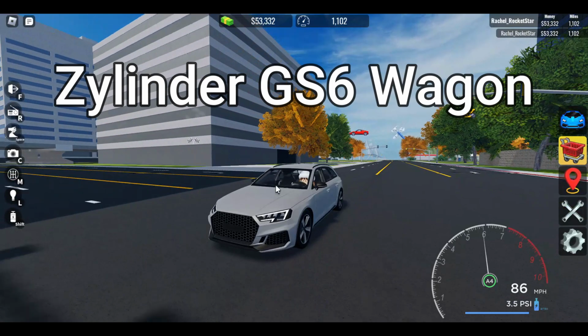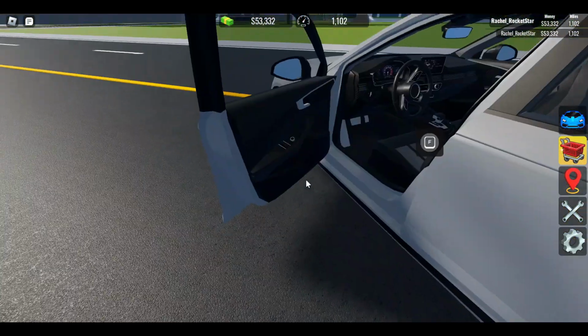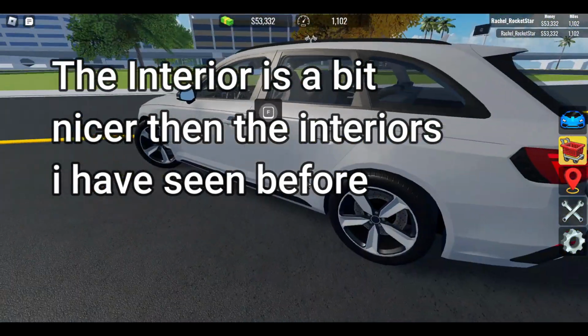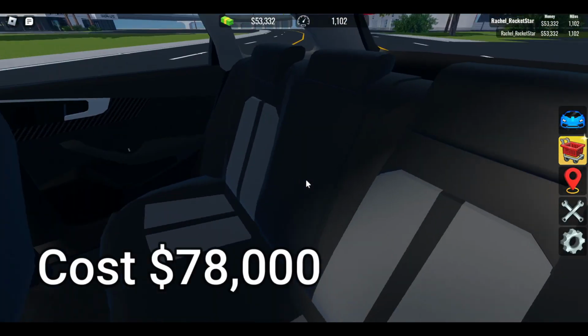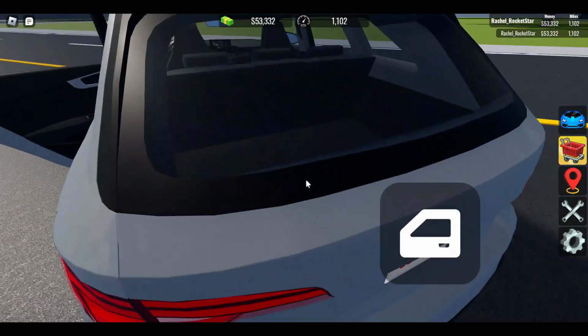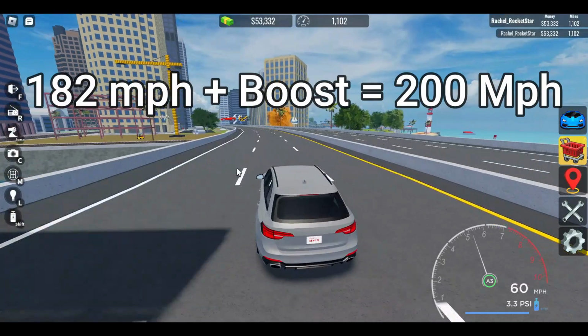But I really like this car in general. The interior is the same, but the gauges are nice. Zylinder GS6 Wagon. The interior is a bit nicer than the interiors I have seen before. Cost $78,000. 82 miles per hour, plus boost equals 200 miles per hour.